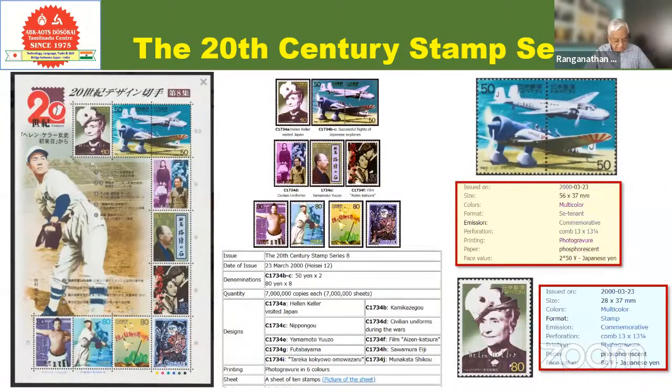Now, the 20th century stamp series 8. If you see this stamp series 8, again, it's in AZ 12, that is 2000. And then on the right-hand side, I don't know how many of you have seen this lady. I saw this lady when I was very young, called Helen Keller. The lady was blind and also couldn't hear, but carried a message of hope all over the world. She has even come to India, come to Chennai also, Helen Keller. So she was a lady who showed what people can achieve by having trust and faith in their own self.